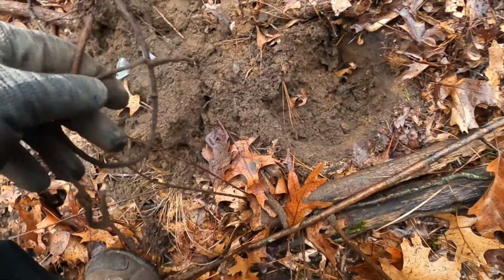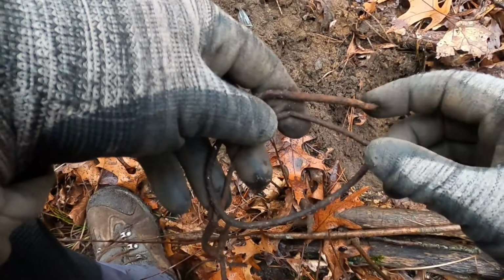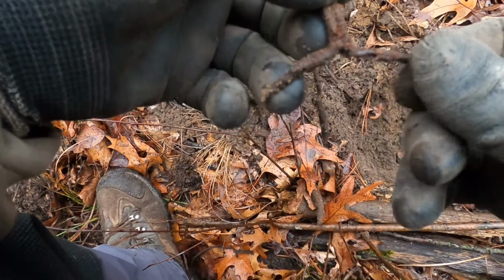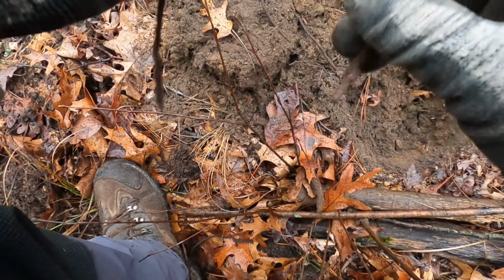Now I can't find it. It's here somewhere, but we'll get that out. But it looked like a rim to something. And we got this. Looks like part of a bucket maybe. Look at this. This wire went down. Maybe it went into a basket or a bucket. See how it splits out?